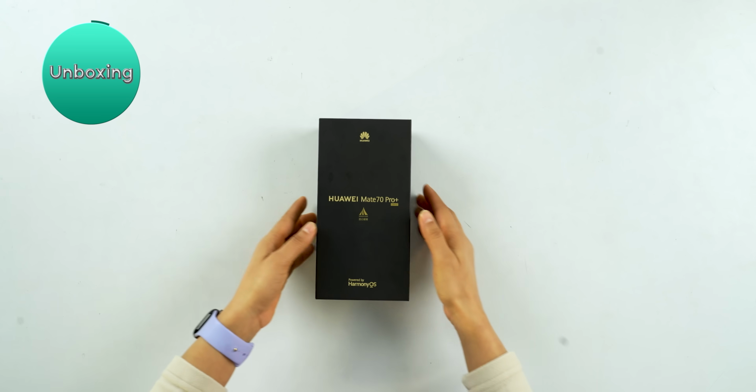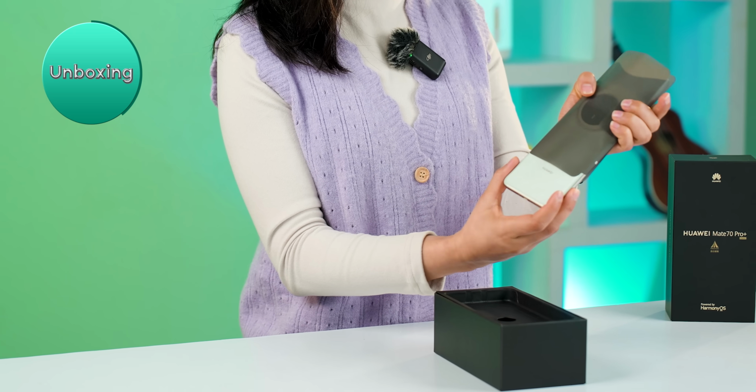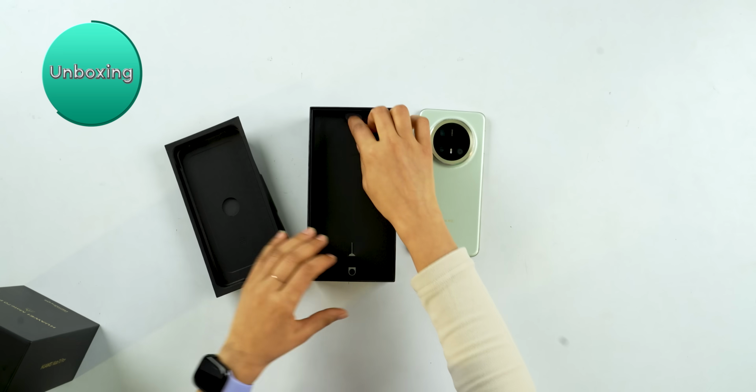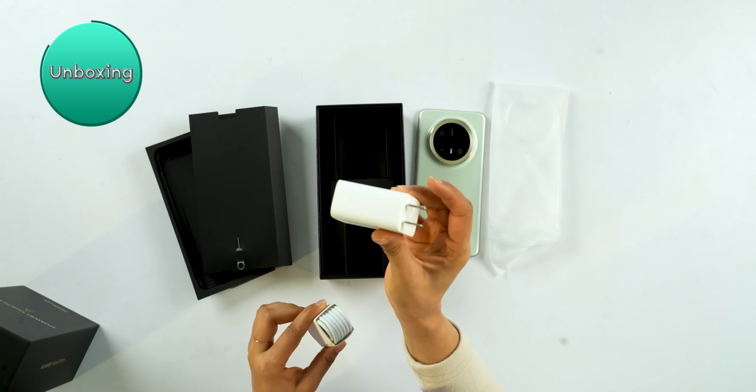But before that, of course, we have to unbox. So here it is, unboxing a Huawei phone after a really long time. Okay, we have the Mate 70 Pro Plus right here. We have all the basic stuff, some paperwork, a 100-watt charger, and a compatible Type-C to Type-C cable.